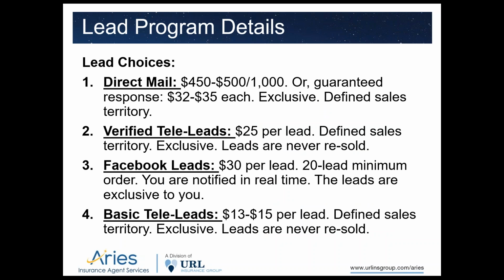Now, in final expense sales, if you're not making sales, you're probably not purchasing leads. So we do have a bunch of different lead sources and lead options that are available. All of our lead programs, every single one of them, are exclusive. So when the leads come back, they're not going to you and a bunch of other agents. They're going specifically back to you. These are your leads. You can do what you want with them.